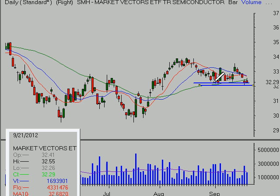If we lose $32 a share next week, I think that it could spill over into the broader market. That is, we would finally see that the semiconductors do become a drag.